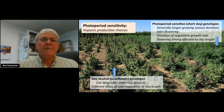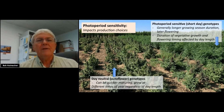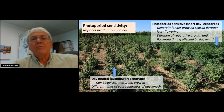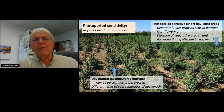So the day neutral one, for instance, could be grown in the summer. It could be planted in the spring and harvested early summer. Could be late summer planted and harvested in the fall. So again, lots of opportunities there that are quite different. Photoperiod sensitive plants are ones that generally you're going to have a much more defined period for summer production.